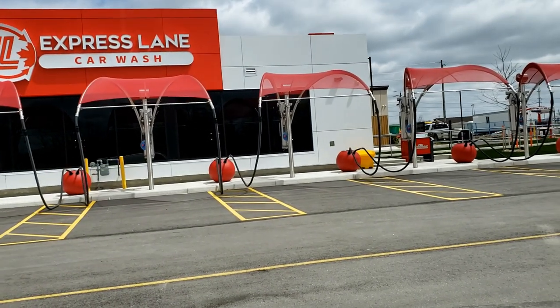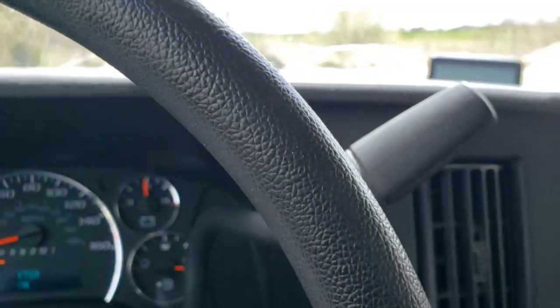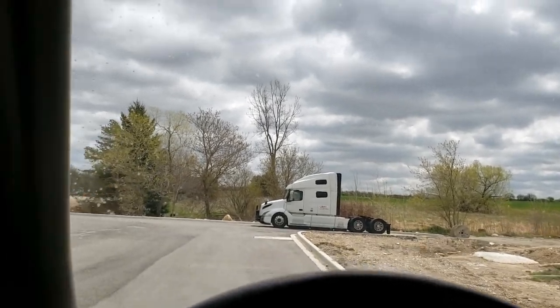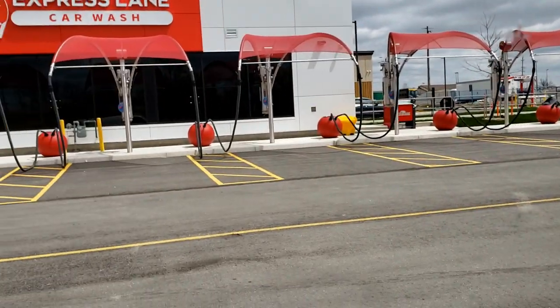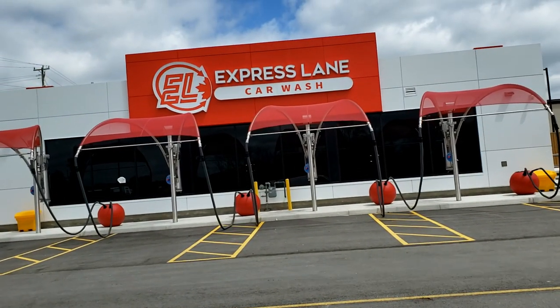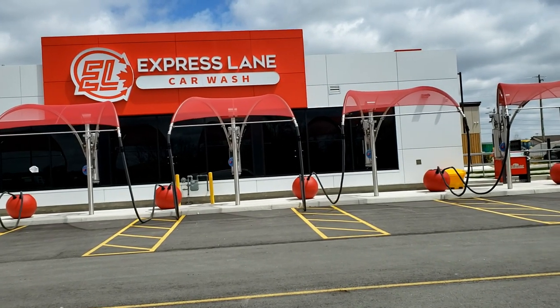So anyways, that's it for this one. This one's in Woodstock at 1534 Dundas Street in Woodstock, Ontario. So if you live in the area or you're passing by on the highway, it's right off the highway. Come check it out. I mean, unless the price bothers you, I recommend it.